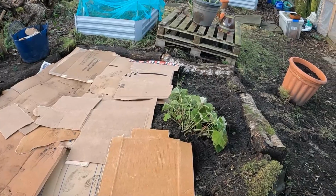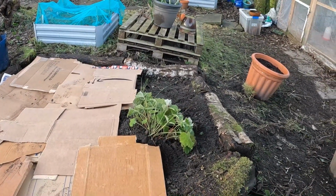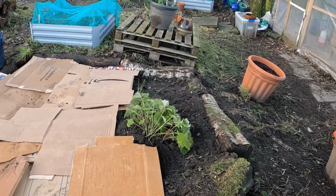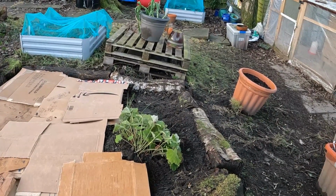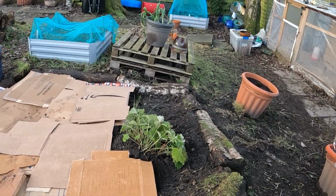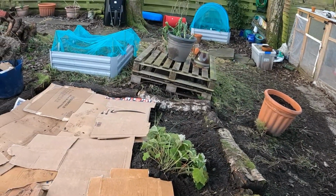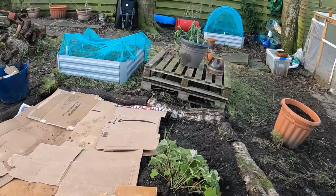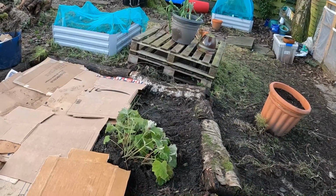The reason I haven't put cardboard in that area is I actually put in some ranunculus corms into that area. They were a bit old, and I should have actually planted them in October, November time when I got them. So whether they grow or not, I don't know. But they're in there, so we might see those surfacing in a few weeks' time.